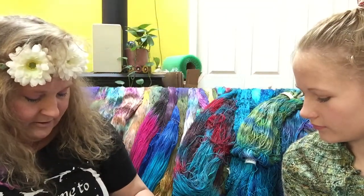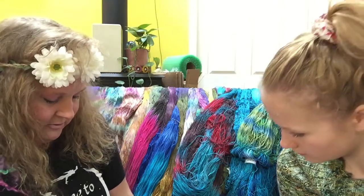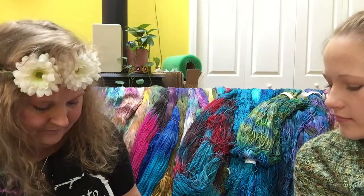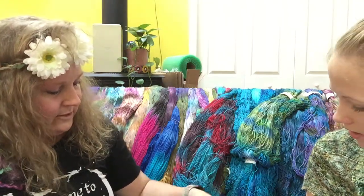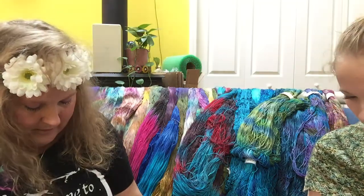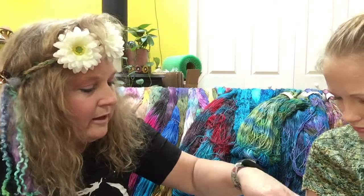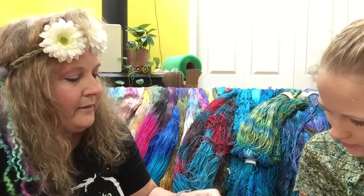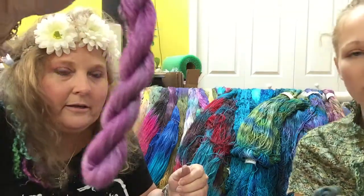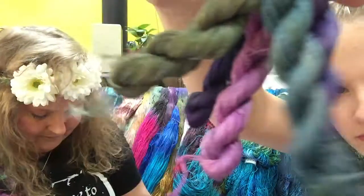I've been kind of crazy about embroidery and cross stitch. I don't know why. I'm going nuts. It started because of the diamond paintings. Is that silk? Maybe. Are you sure that's not bamboo? This is bamboo. I think some of it's bamboo. Anyway, these are just some more that have been dyed. So if y'all want some, holler.